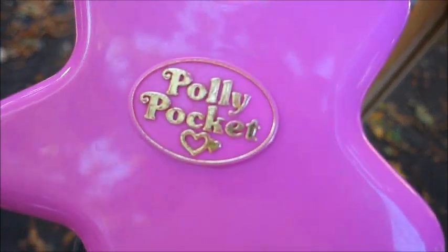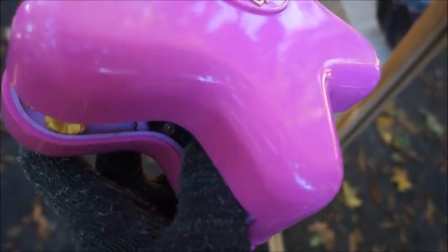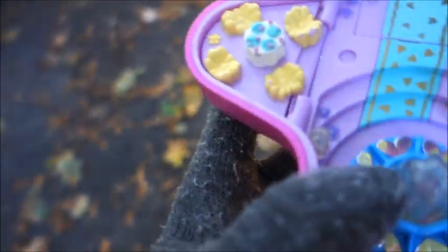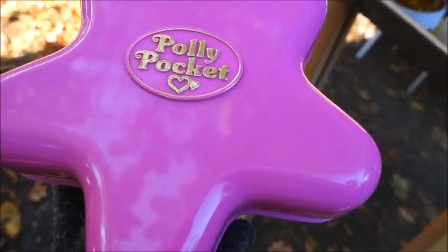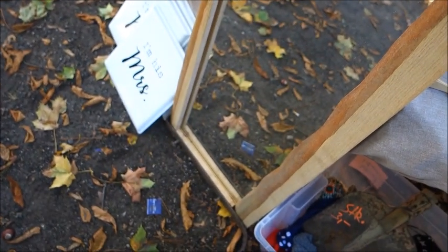Wow. Oh my god. I can't believe it, I found a Polly Pocket. It's in really good shape. Nothing else here today, but oh my goodness! Ta-da-da-da! I found Fairy Light Wonderland Polly Pocket at a flea market!